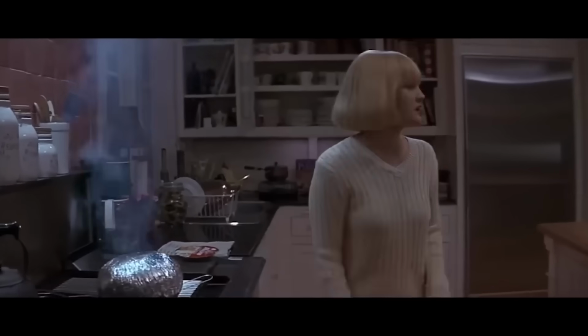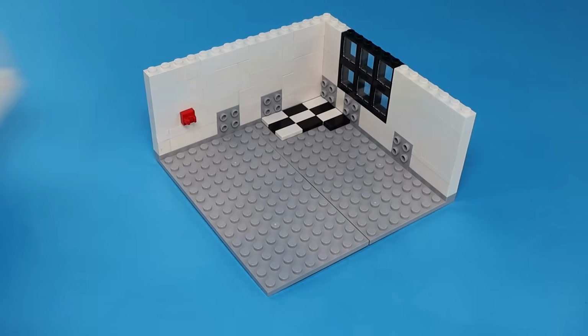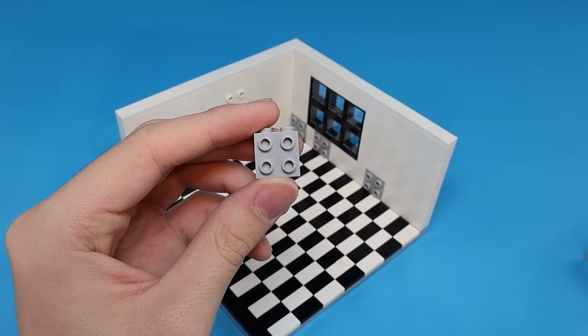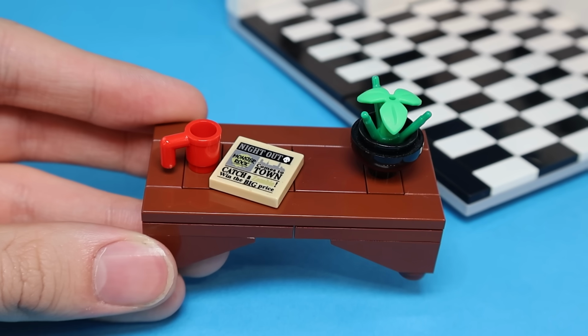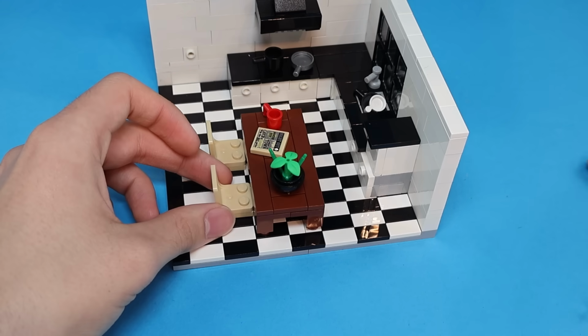For this second movie, we'll be visiting Scream, and in particular, the iconic phone call scene. For this, I built a white wall with these snot bricks. For the floor, I used black and white tiles to create an interesting pattern. The snot bricks in the wall are a connection for the counters and a sink, so I added these and also made a fridge. Additionally, I built this dining table with a newspaper and a plant. There's also a couple of tan chairs, which add some contrast to the room.